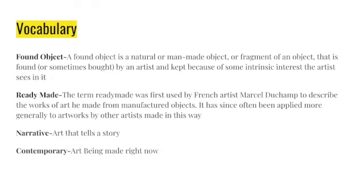A found object is a natural or man-made object or a fragment of an object that is found or sometimes bought by an artist and kept because of some intrinsic interest that the artist sees in it. A ready-made is a term used by the French artist Marcel Duchamp to describe works of art made from manufactured objects. It has since often been applied more generally to artworks by other artists made in this way. Of course, we already said a narrative is art that tells a story, and contemporary is art being made right now.